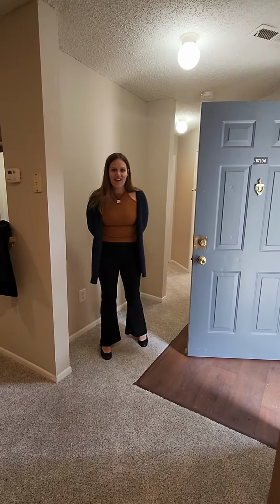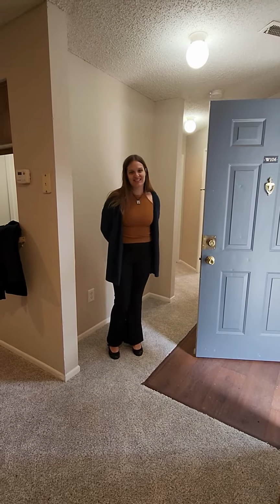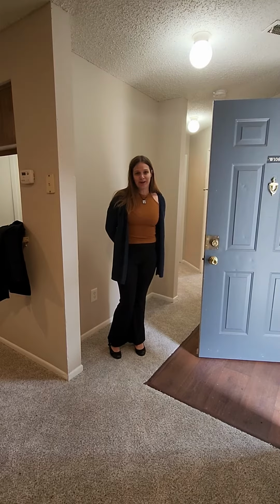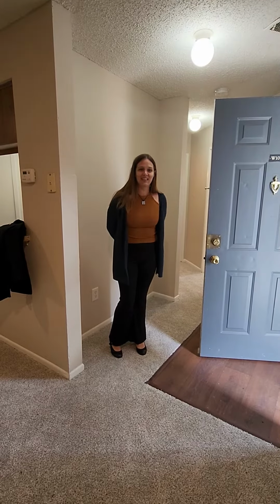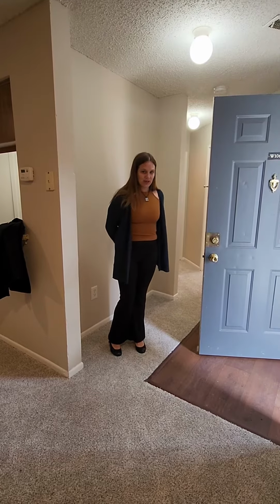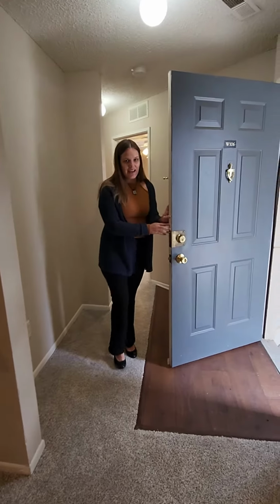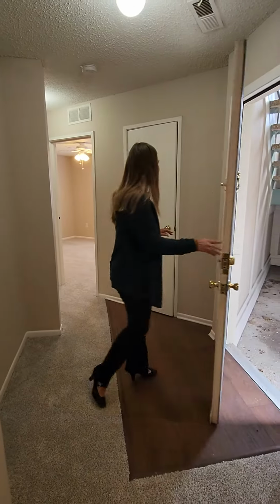Today we'll be looking at our first floor 2016 renovated Woodrose apartment. This is a two-bedroom apartment, all one floor at 970 square feet. With this two-bedroom apartment, we do have private entryway from the first floor. Upon entering the apartment, we do have a coat closet.